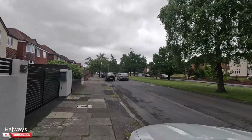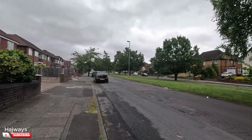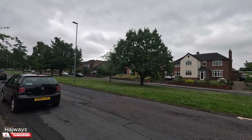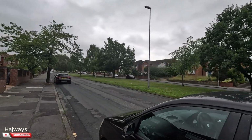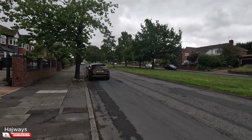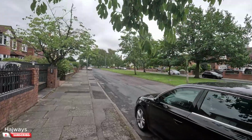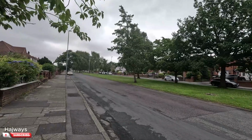So one thing that I really like about this part of Middleton is how peaceful and well kept it is. The homes are a mix of 1950s and 1970s semi-detached houses. Many of them are lovingly maintained with front gardens and driveways, while you may find larger, more modern properties in newer estates. Alkrington Green has a charm and sense of community that's really hard to find these days.